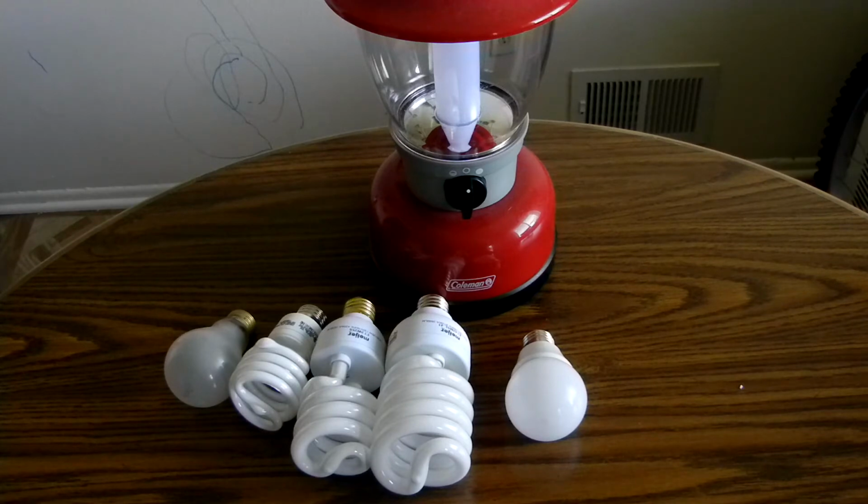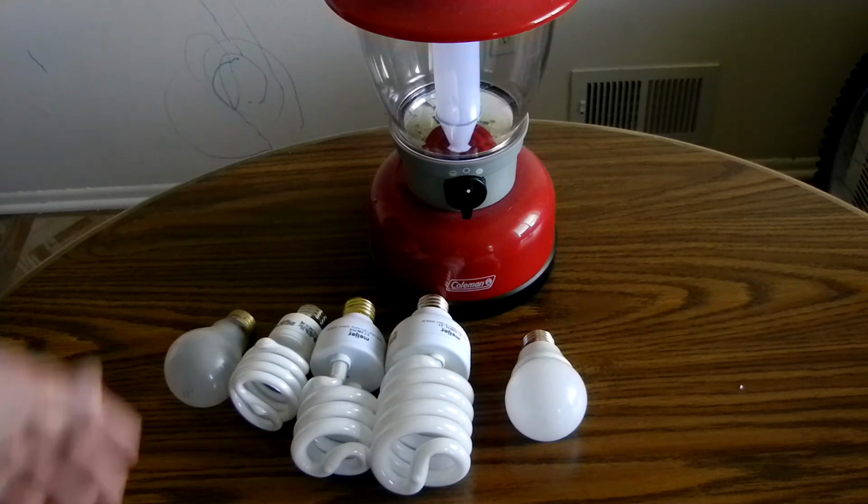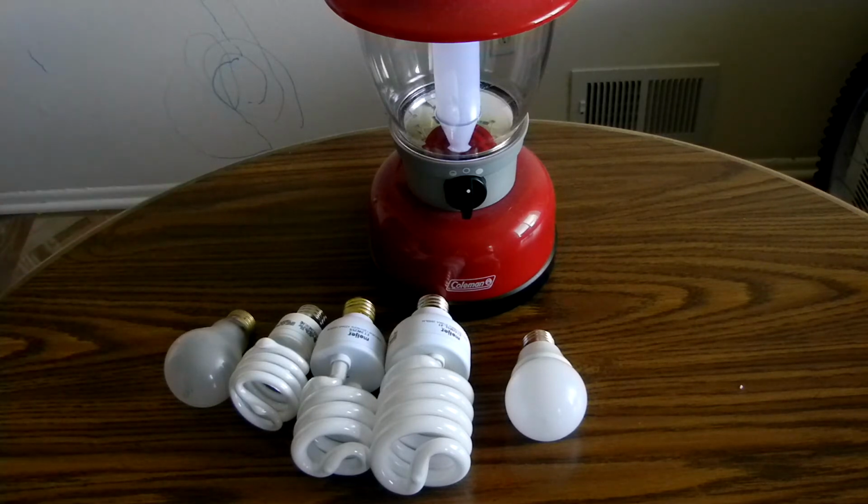Now, if you're somebody who is off the grid completely, most likely you're going to find another way to light that room, okay? And I do have a lantern there that's an LED lantern. I can use that as an example. So people aren't going to just run out and spend a bunch of money on LED bulbs in places that they don't use light all that often.